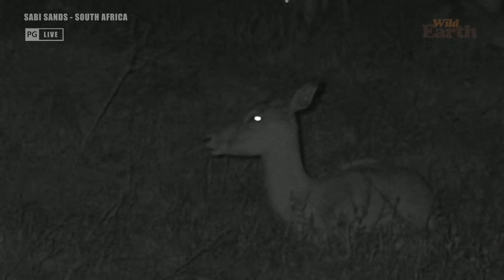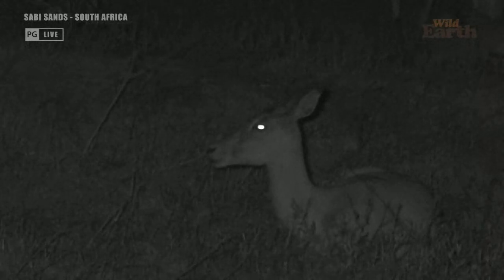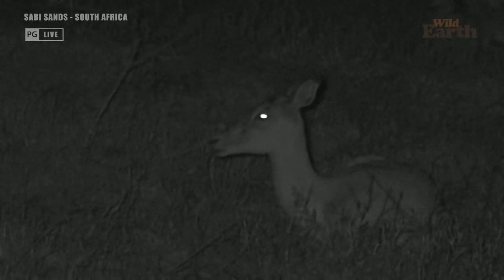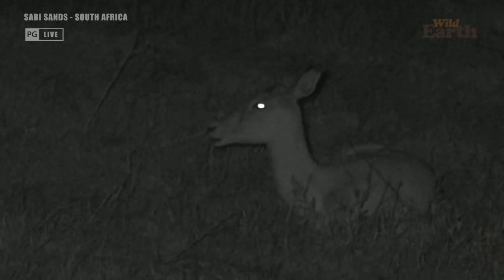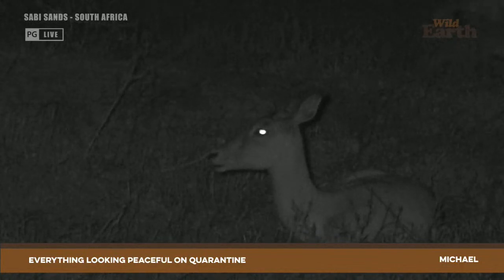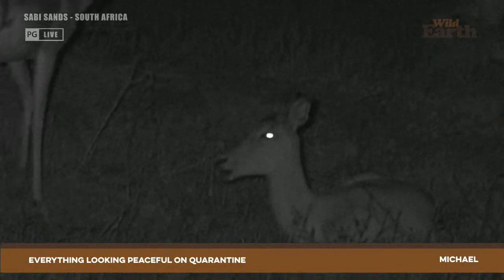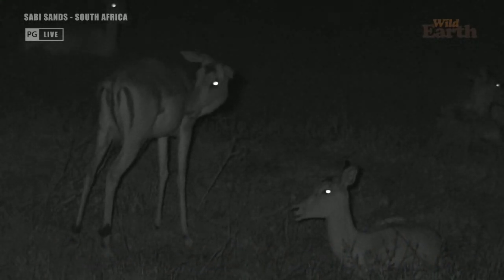You can see this impala there sitting and chewing the cud. I hope it doesn't get too windy. Michael, yes, everything is looking peaceful on quarantine. No alarm call. Didn't see any sign of predators around. So they're sitting there and enjoying the wide open area, which makes them feel a bit safer because we can see a bit better. But I think with this wind tonight, it will be a bit tricky for the prey.